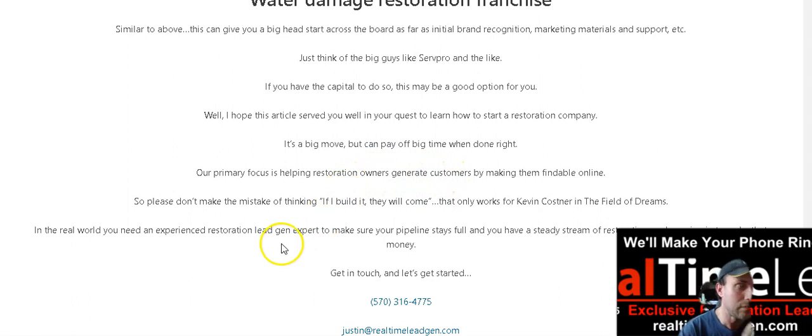So if you want an experienced restoration lead gen expert, make sure your pipeline stays full. You have a steady stream of restoration work to make that money, which is the whole point, as well as to serve the customer, of course.